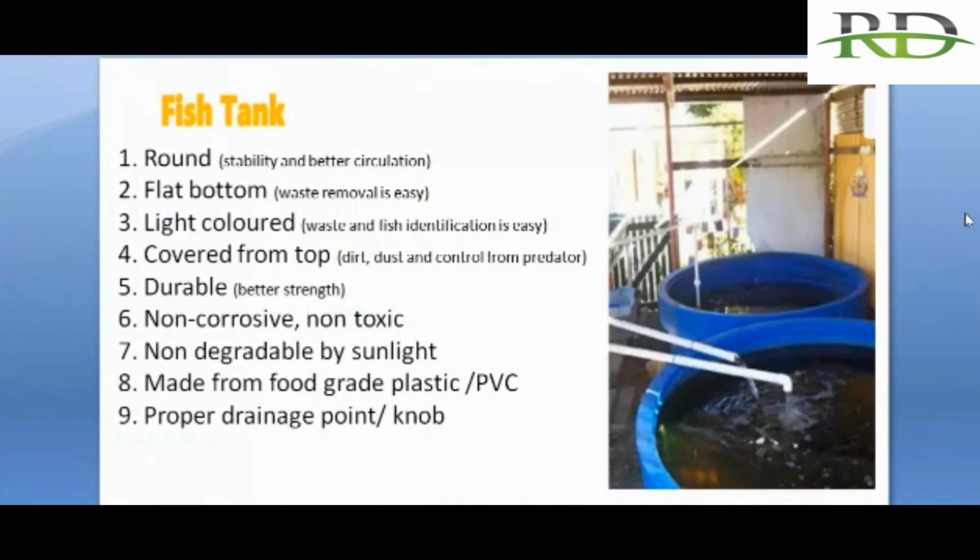Fourth one is covered from the top. This tank should be covered from the top to reduce contamination and dust, and so that any predator should not go inside the tank. So it should be covered.